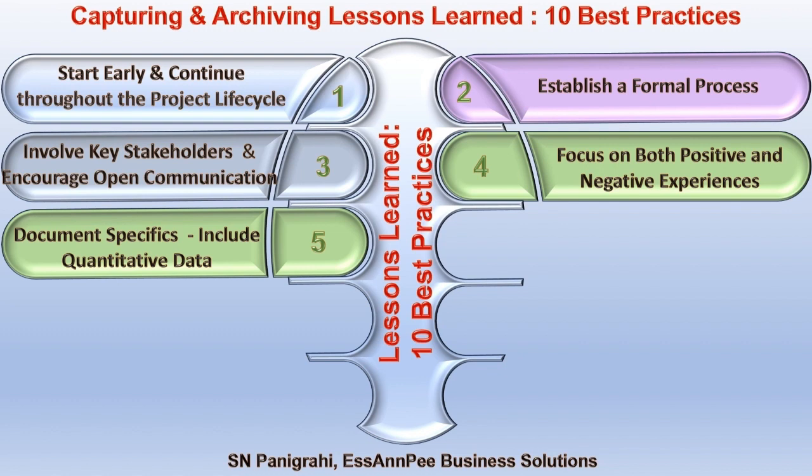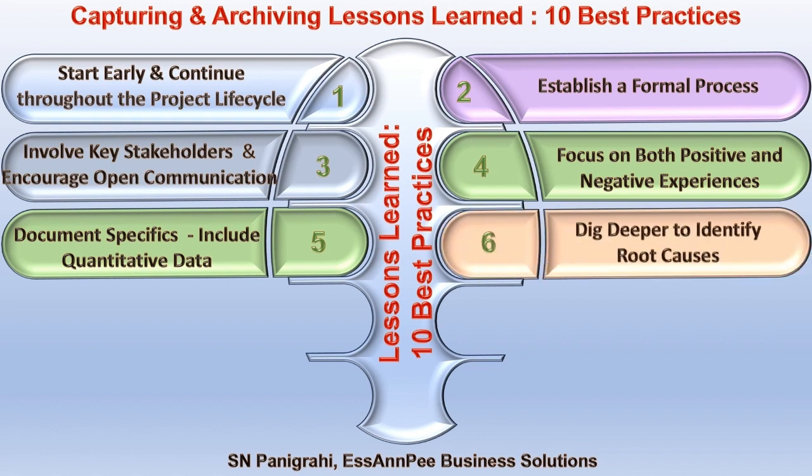6. Dig deeper to identify root causes. Dig deeper to identify the root causes behind both successes and failures. Understanding why certain outcomes occurred allows for more targeted corrective actions or replication of successful strategies in future projects and is essential for implementing effective solutions.